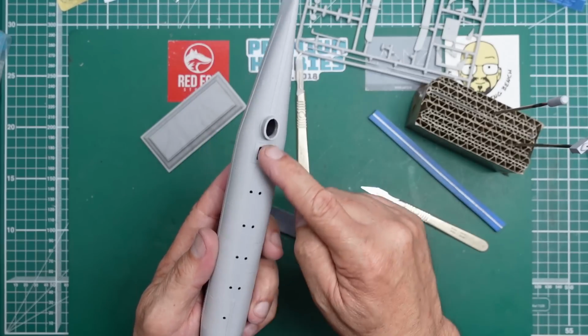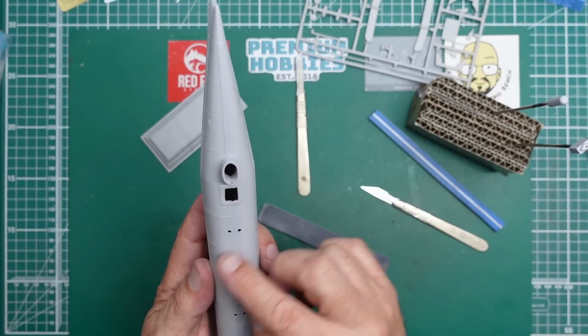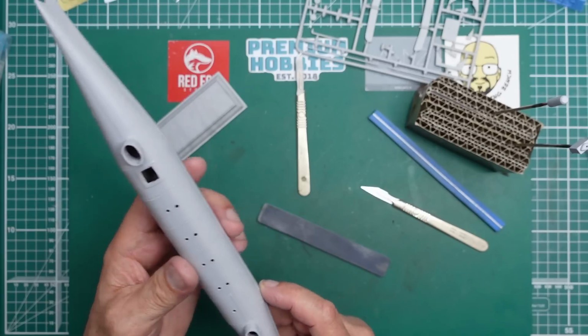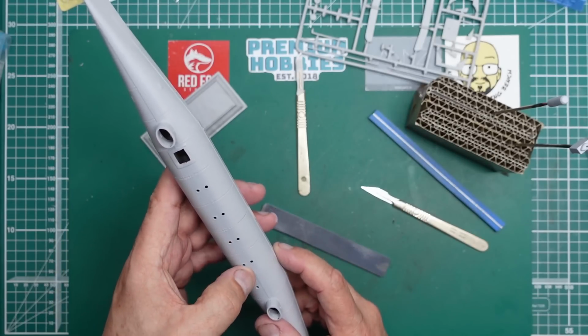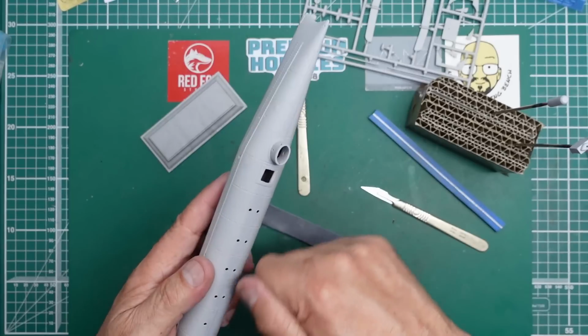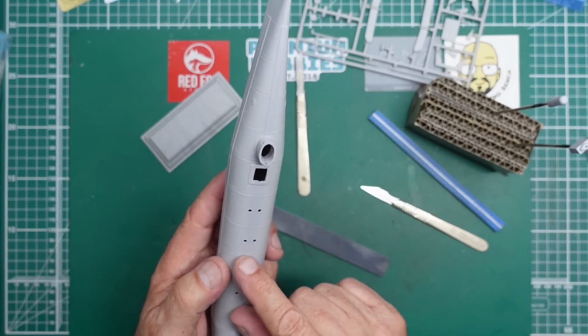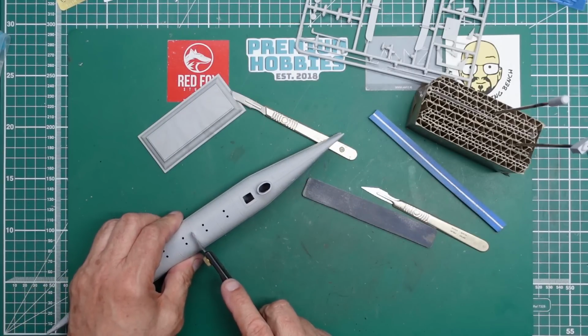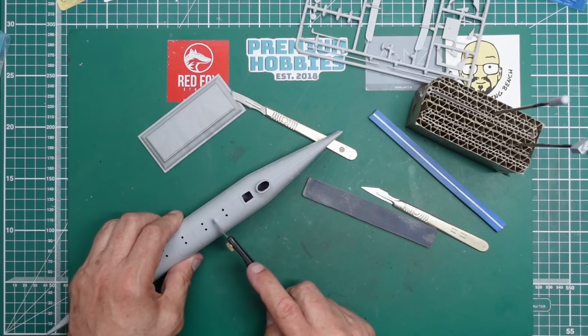So obviously along here, now where we've sanded it, it's looking good, but in between the portholes I've got little raised areas. So what I'm going to do there, I'll put masking tape over these portholes and rivets and try and get in there with the end of a sanding stick and just remove it. I think here, I'm going to have to scribe these partitions in.